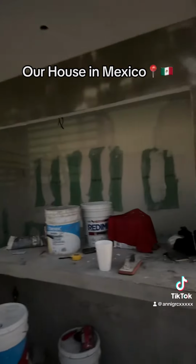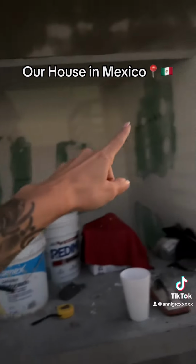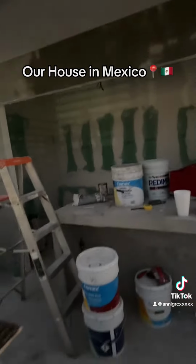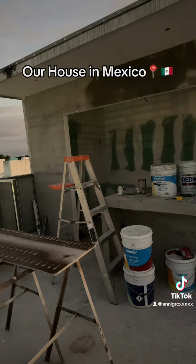Ya empezaron a enjarrar. I think Enrique's gonna hate me, but I think I want to put some windows in here, to give it some light, maybe on this wall, or over there. I was just thinking how it's gonna get so hot up in that kitchen, cuando pegue el sol. So yeah, I'll tell him that tomorrow.